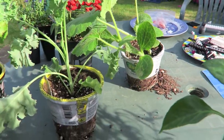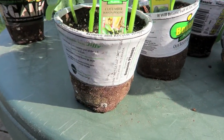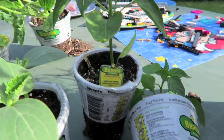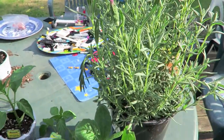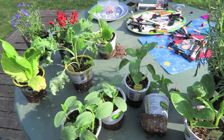Let's see, what else? We have a couple types of cucumbers. Yes. So we have like the little cucumbers, regular cucumber, sweet bell pepper. This one that fell is bell pepper. Squash, and then lavender. I like to use lavender in all kinds of things. And then we got a big raspberry bush.